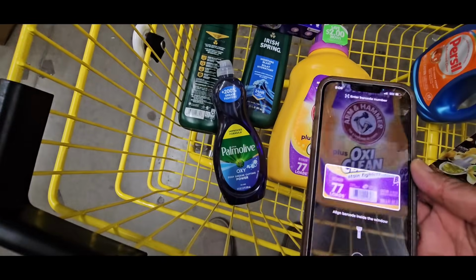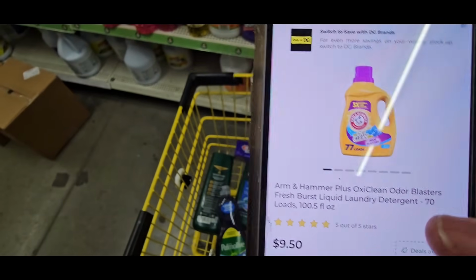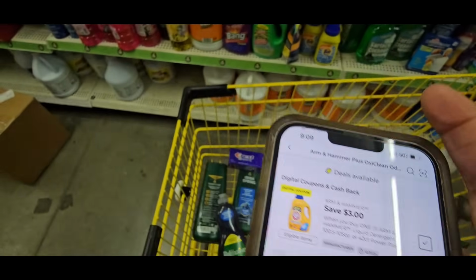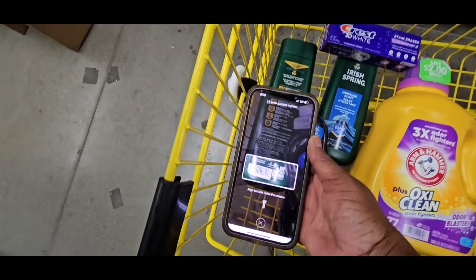So let's scan the Arm & Hammer. $9.50. I thought it was $9.95. Sorry, guys. And you have a $3 coupon that does not expire until 12/31, New Year's Eve. Then let's do the Irish Spring.